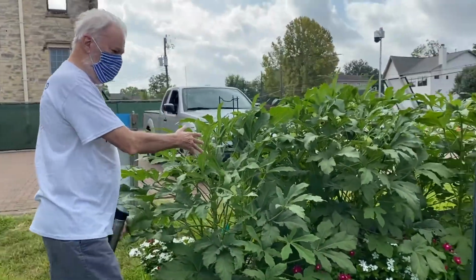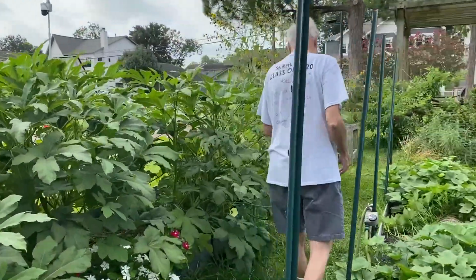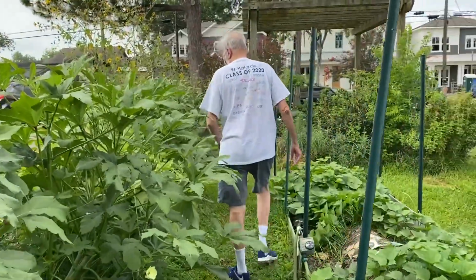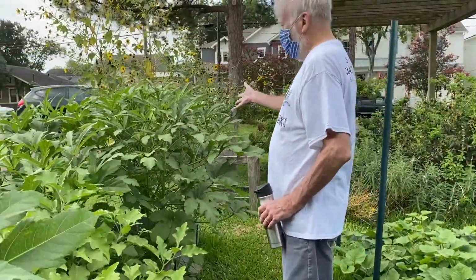Here's some more okra. More eggplant. Some more okra. Produce from the garden goes to the HIM food pantry right down the street, all of it. Last year we took a little more than 1,300 pounds of produce.